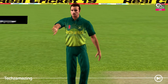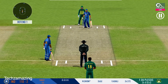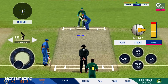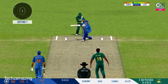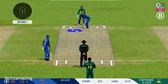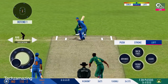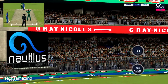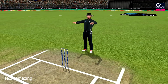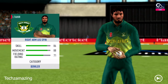Another field change. He seems to have carried his form from the last match. Plays and misses. He had no option but to go for it at this stage of the match. He has hammered that, and that sails into the crowd for a 6. Change in bowling here, spinner into the attack now.